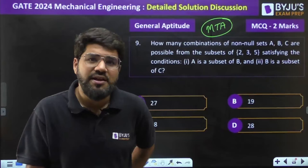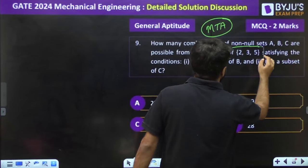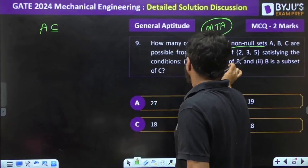Now since it is MTA, let's not leave it. Let's discuss at least what is the correct idea and answer for the question. How many combinations of non-null sets A, B, C are possible from the subsets of {2, 3, 5} satisfying the condition: A is a subset of B. Here it says non-null. Subset means it's not mentioned as proper subset, so A can have elements which are a part of B, and A can even be equal to B. That is also a subset condition.